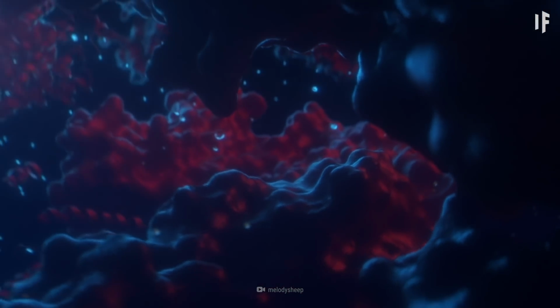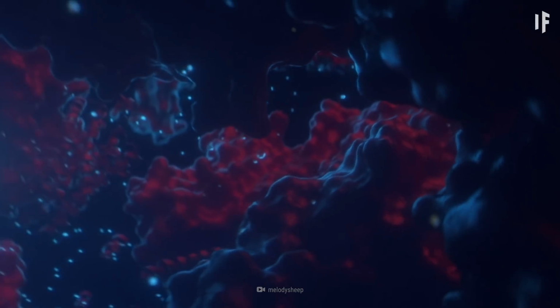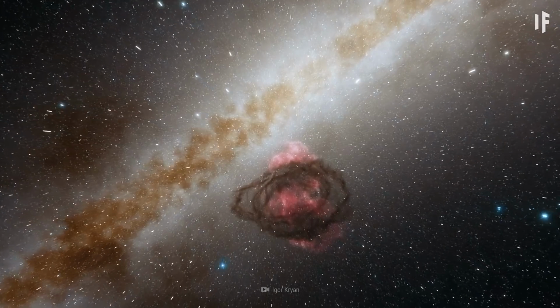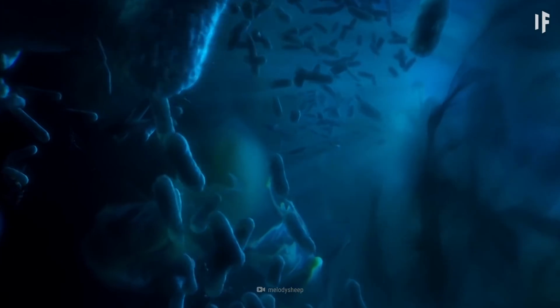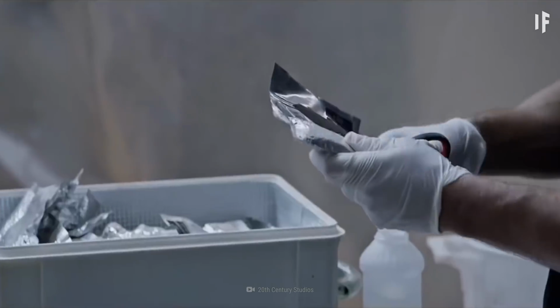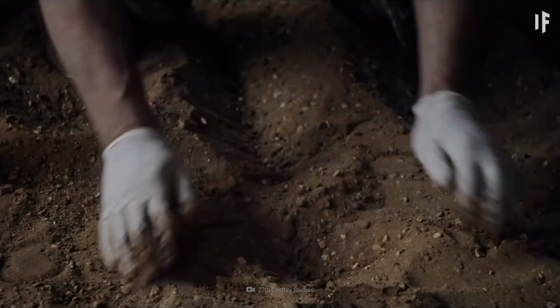Well, I think the numbers are interesting. The math is interesting. We know with certainty that there is a lot of real estate out there. There are a lot of opportunities for life to arise and for life to thrive. But looking around at our own solar system, for the moment, we only see one example of life ever having arisen in our own solar system, and we haven't yet been able to create life in the laboratory.